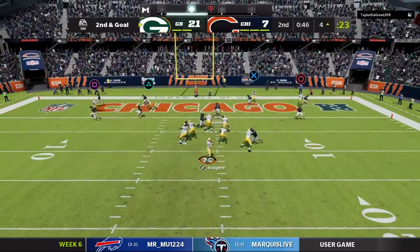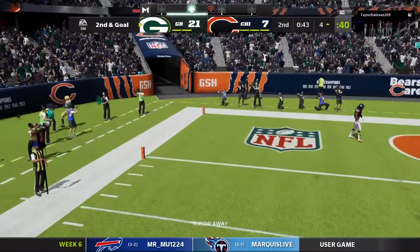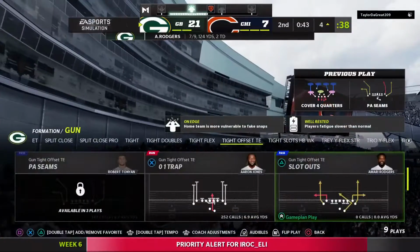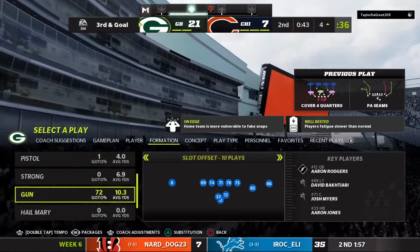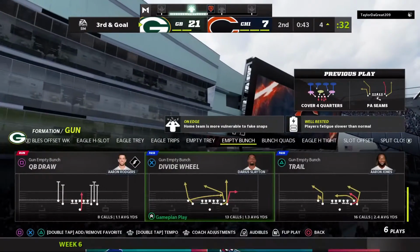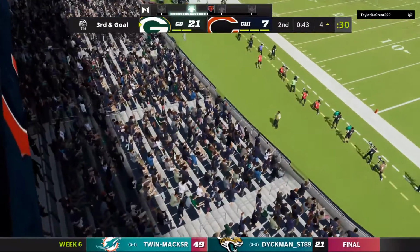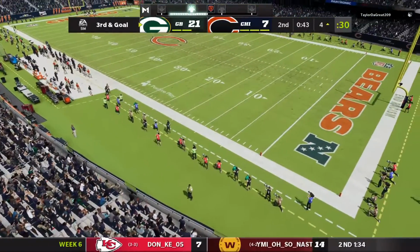Second down and goal. Rodgers forced out to his left, toward the end zone, but that's going to wind up incomplete. Oh, I like that right there. Not only was it the right play, throwing it away like that, frankly, I think it was the only play. Yeah, got outside of the pocket, realized he had nothing, just chucked it free. Yeah, live to fight another down, right?